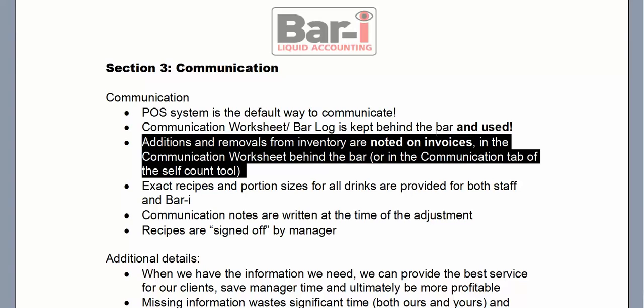The reason I don't like that method as much is because it relies on you remembering what adjustments there are to be made. You have to save those up until the day you do your count. The advantage of using a communication worksheet behind the bar is at the time when you ring something up strangely or you need to make an adjustment, you can note it and then you scan it along with your invoices, and it's a much more effective, easier to use system.